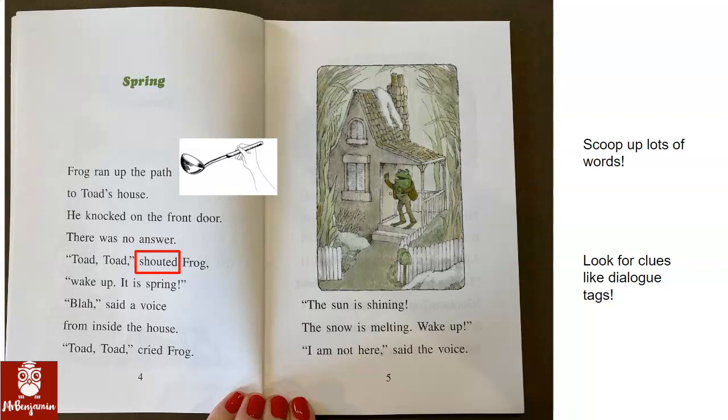Frog ran up the path to Toad's house. Wow, I'm scooping up lots of words. He knocked on the front door. There was no answer. "Toad! Toad!" shouted Frog. "Wake up! It's spring!" Here I looked for a dialogue tag. I see that in this part, Frog is speaking because there are quotation marks. And it said shouted, so I didn't whisper it. "Toad! Toad!" I made sure to shout it.